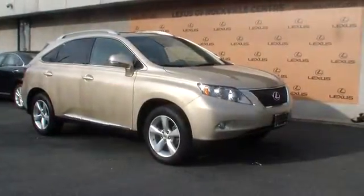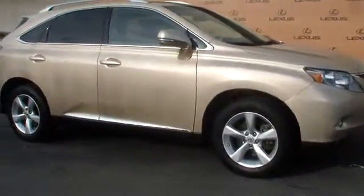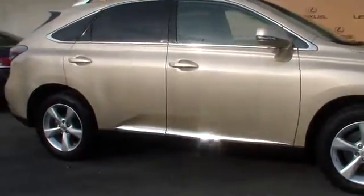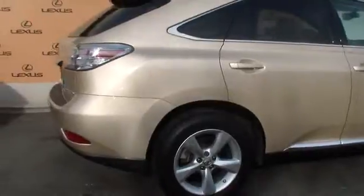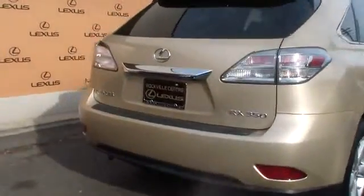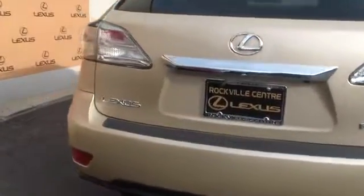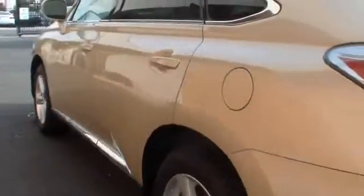2010 RX 350. The RX 350 offers a driver-inspired design and intuitive technology that puts you in total control of your interior. Paired with a spacious cargo area and a powerful V6 engine, the RX 350 continues to offer the best combination of powerful performance and interior luxury in its class, and is priced below $35,000. This vehicle has less than 25,000 miles.